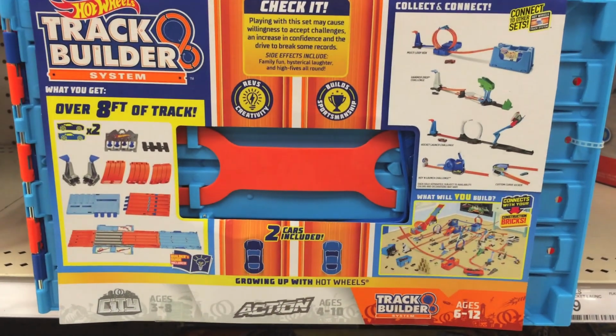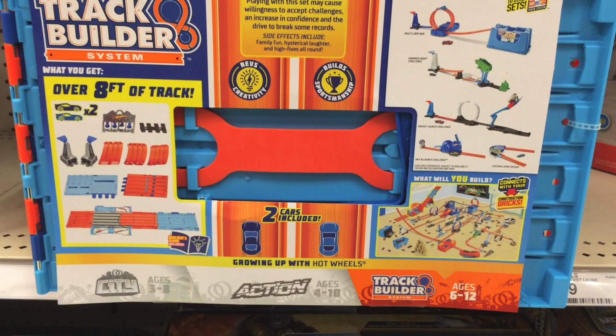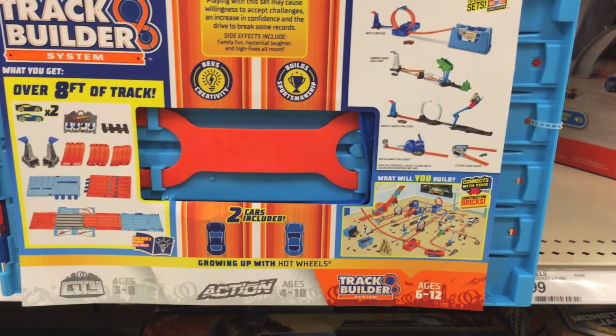It's really stretchy. You get 8 feet of track. It has all those accessories. You get two cars, the finish gate.